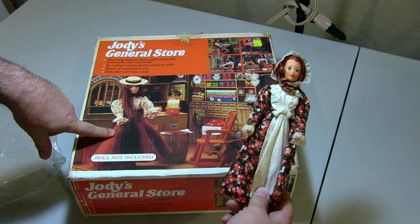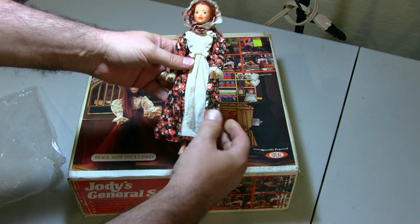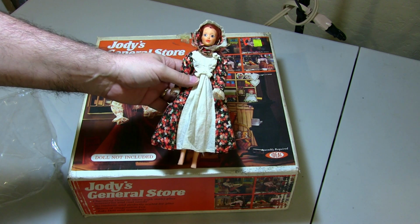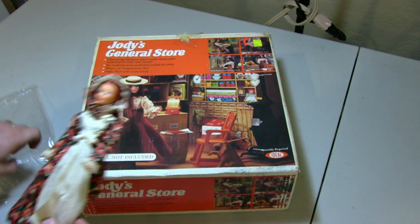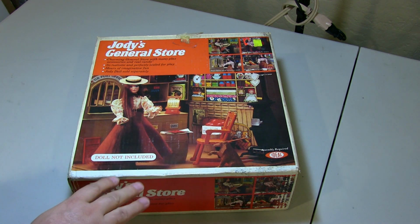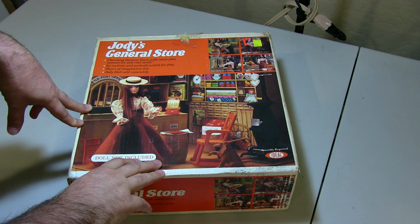I think this is the original outfit that she came with when you bought her separately, but this was maybe one of her optional ones, or I'm not 100% sure. I'm not really that familiar with the line. But she's a little taller, I think an inch taller than the Mego dolls. I believe she's about 9 inches. Anyway, I'm selling her because I don't collect her and I don't collect this. But I bought this to use as a display for my Waltons.